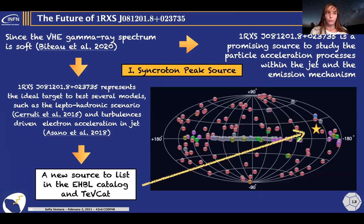What about the future of this source? Since, as we've seen previously, the gamma-ray spectrum is soft at very high energies, this source belongs to the first flavor of extreme blazars, the synchrotron peak sources. With this source, we can study emission mechanisms and particle acceleration processes, and test several models, such as lepto-hadronic models and one-zone models or two-zone models. This source will be listed in the second EHBL catalog of the MAGIC collaboration, and 1RXS 0812 will increase the population of the TeV catalog.